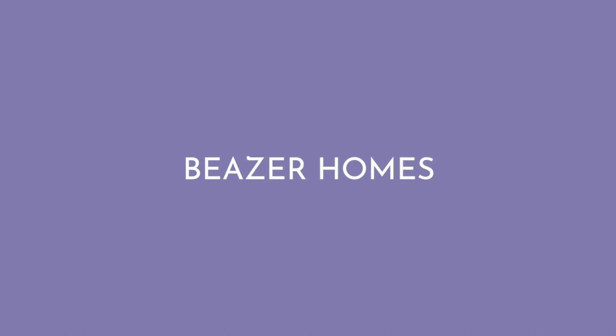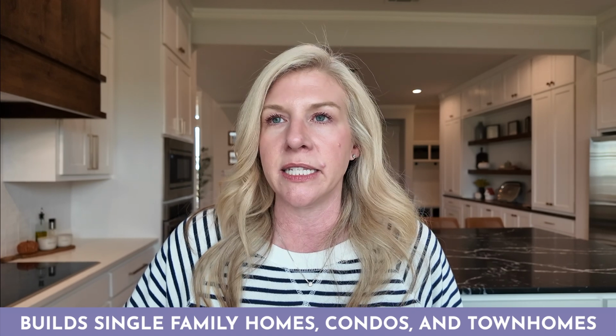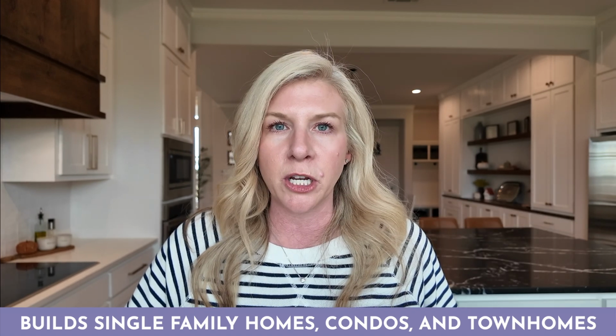Beazer Homes, we're going to see being built in the northeast side. So the north and the east side of the Metroplex. They also build condos and townhomes in a couple of their communities. Most of these builders that I have spoken to you about, they're single family residences, but Beazer does single family and condos and townhomes. And their price range is going to be in the high 300s to the mid 700s, depending on your upgrades, of course, what that final price is going to be of your home.